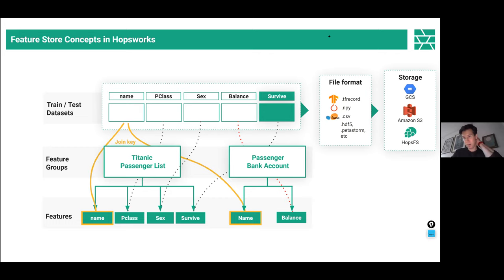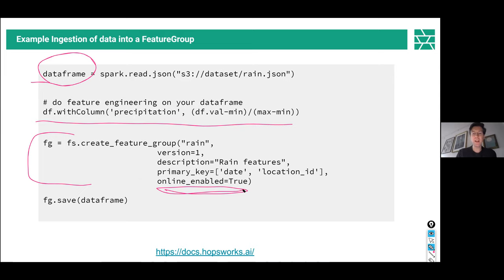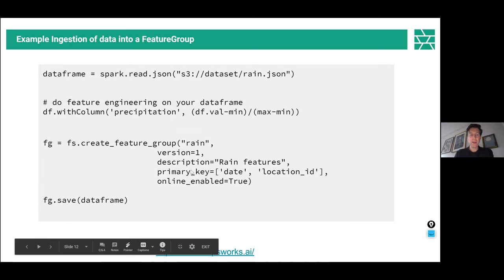So here's a little bit of code for it. I'm not going to go into too much detail, but for those of you who like it, you read up a data frame, you do your feature engineering, you create this feature group and you say it's in the online as well as the offline store. You specify the primary key for them and then you save the data frame in that feature group, which is just a metadata object. And that's it. Now basically your data is available in the feature store.